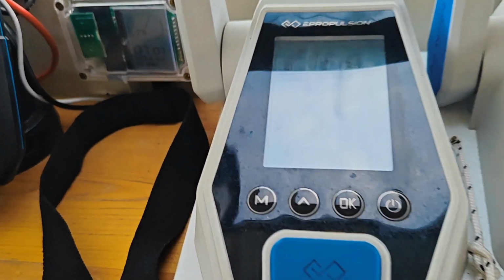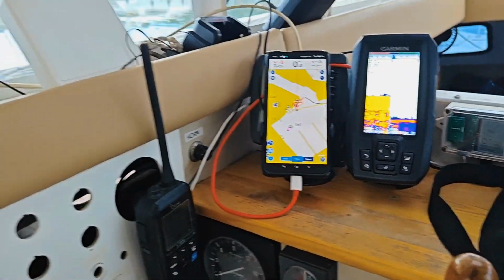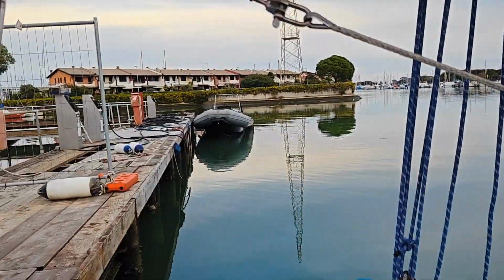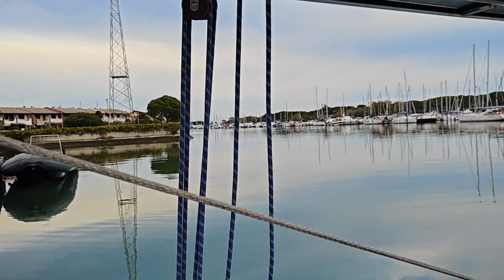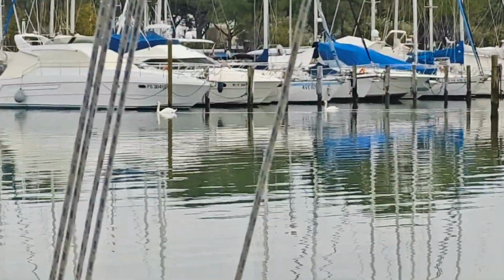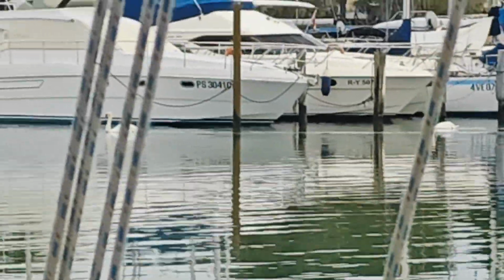And we've arrived. So 16.6 nautical miles today, just over 30 kilometers, 31 kilometers. And we are here. Coming in was quite interesting. There was a huge amount of bird life. Obviously it's not the prettiest place at the moment, but we had, I don't know what you call a flock of swans. Oh, there's a couple of swans at the moment. Let's have a look. Get those into view. There seem to be swans all over the show. Apparently they always travel in pairs.